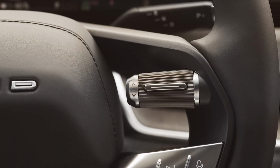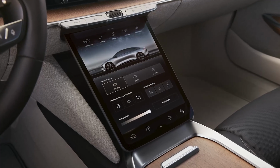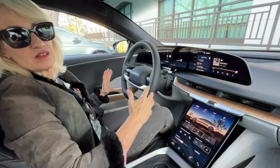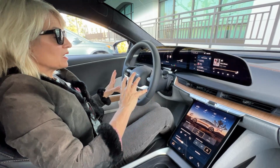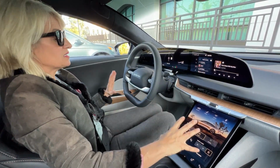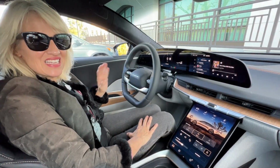Because a lot of companies, it's a big complaint with Tesla, just has one big iPad in the center, and that's all you have, and you don't have enough buttons, and it irritates people. There aren't a lot of redundancies here between the buttons here and the buttons here, and once you start going, it's easy to get used to.